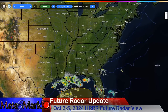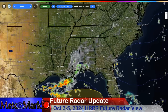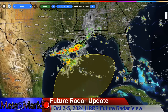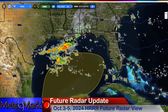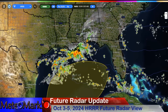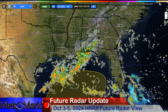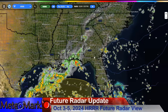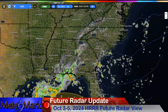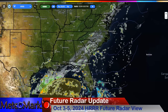All right, so getting into our HRRR future radar, all eyes, of course, are going to be on the Gulf of Mexico as we head throughout the next several days. Let's flip over to our extended edition here. The Gulf of Mexico moisture is going to continue more towards the north. So yes, coastal Louisiana, Texas, Mississippi, Alabama, you're probably going to get some tropical moisture continuing, especially coastal areas and a little bit inland. Unfortunately, there's going to be a few showers up here into parts of the southern Appalachians as we continue through October 4th, Friday, into the 5th.